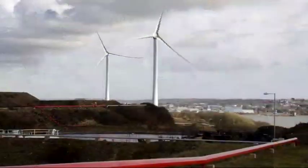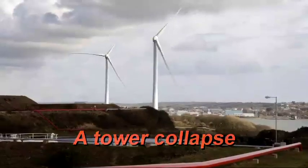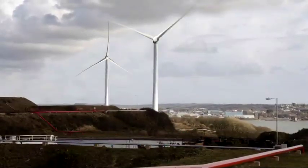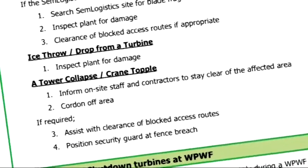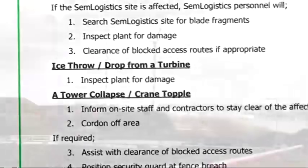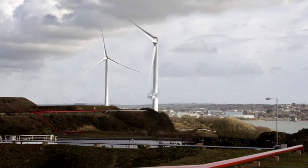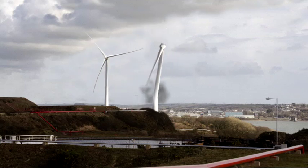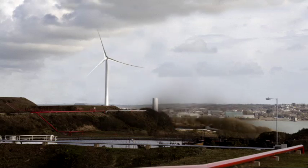Although very rare, a tower collapse is nevertheless a credible accident scenario for which a detailed safety assessment has been carried out. A tower collapse can be as a result of blade failure, a fire, mechanical failure in the nacelle, high winds, or lightning. As before, your line manager or any member of the SEM Logistics team should be contacted immediately so that the turbine operator can be informed and the area made safe.